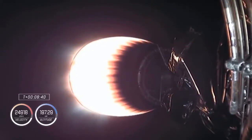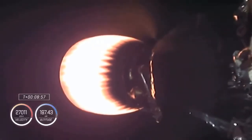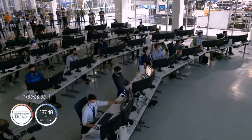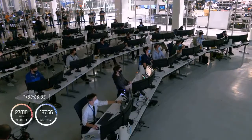Roger, there's that call for Shannon. That's Shannon, Ireland, an abort zone, but it looks like we continue smoothly to orbit today. MVAC shut down. And we've got shutdown of the second stage engine on time.